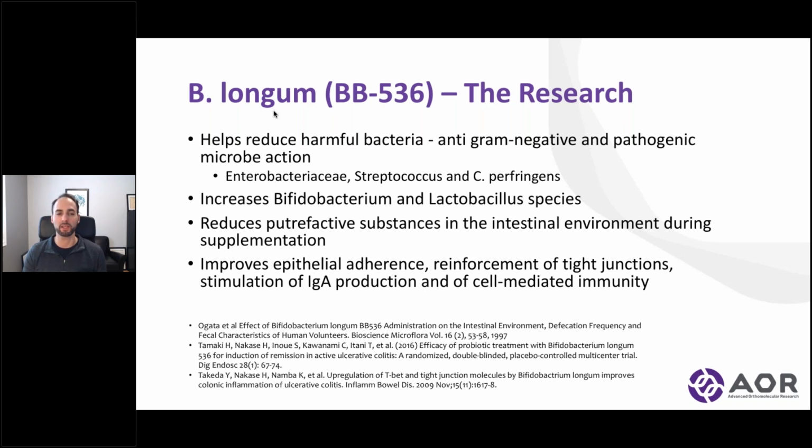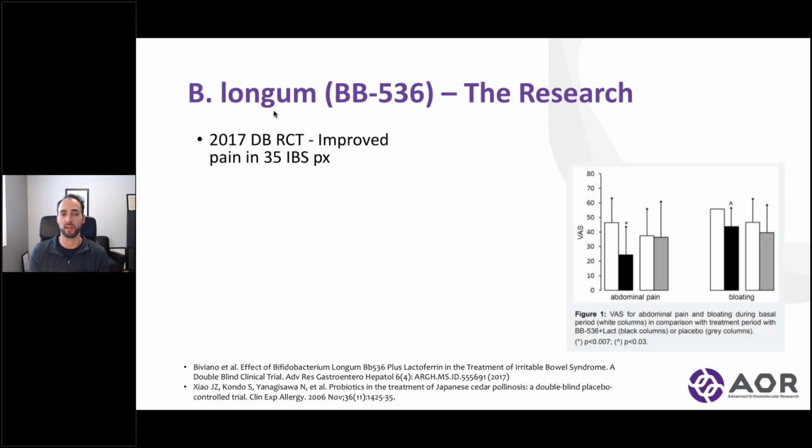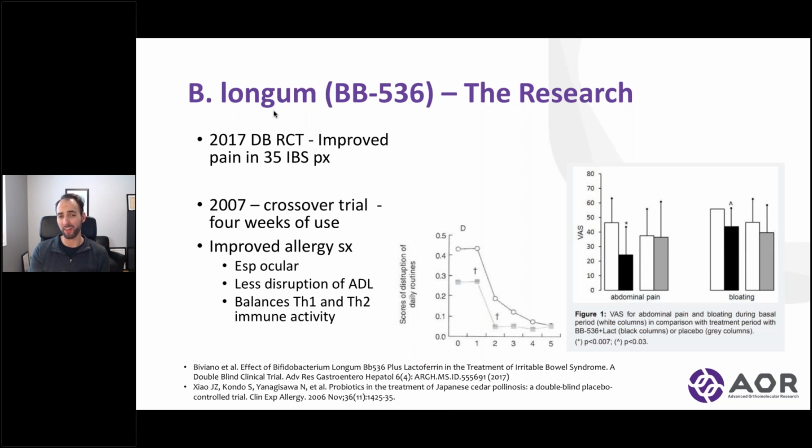I like this one because it has research showing that it improves tight junctions, it stimulates IgA, which is the key immune system that controls that first line of defense at the mucosal membranes: our mouth, our nose, our sinuses, and our intestinal lining. So IgA is extremely important, and BB536 increases that. There's a specific study on IBS patients and also an allergy study, and I found that super intriguing because it tells me it has a systemic effect.